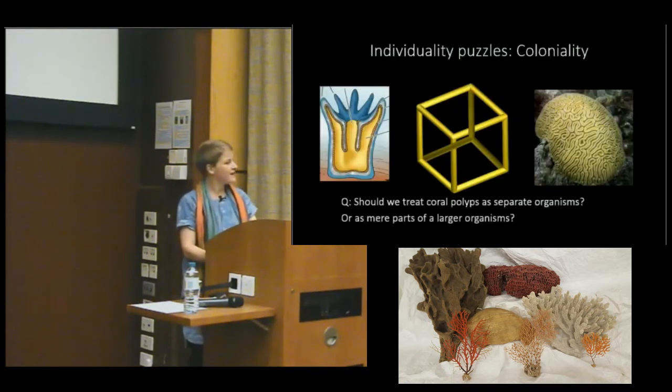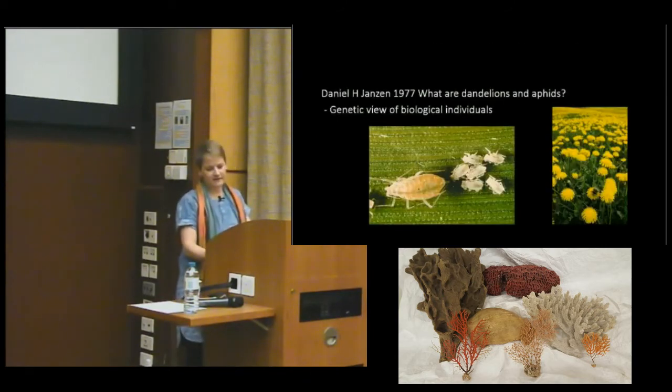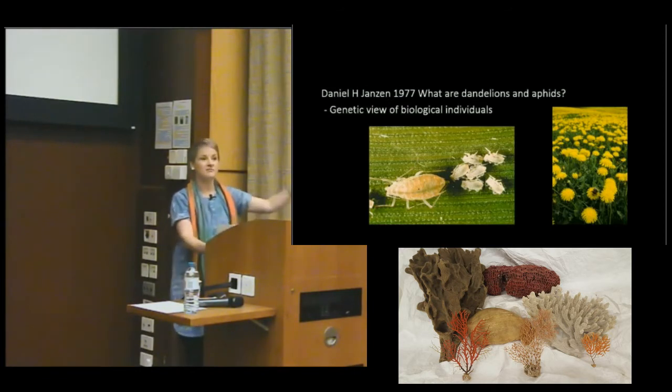So there's a sort of Necker cube effect here, where we can choose between two available perspectives. The question is, should we treat polyps in a colonial coral as separate organisms, or should we instead treat them as mere parts of a single organism, like we do with something like an oak tree? Now, the choice, popularised by Daniel Janzen in 1977, has us view an organism as including anything that's cloned from it, so that the whole coral colony is just one organism. He argues that natural selection can't distinguish between things that share a common genotype, so neither should we. Even when the clones are spatially scattered, as with dandelions, even when the clones are completely unattached to each other, as with aphids, Janzen claims that they're all parts of a single organism, really just as much as my arm is a part of me.